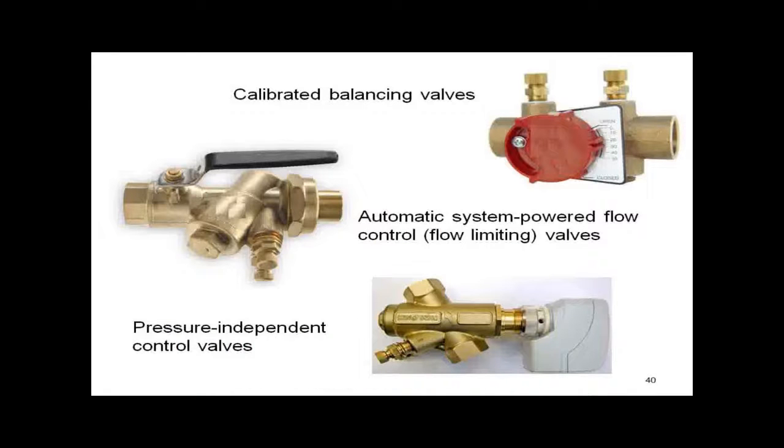So if I summarize this for everybody involved in this business, what we're saying is calibrated balancing devices, like a manual circuit setter type of device, a flow limiter in the middle, or a PICV, pressure independent control valve, at the bottom. Those are three different devices available to you, the engineer, or to the owner, or to the vendor, as acceptable ways that ASHRAE would let you balance the system and generate a report. That's the message I'm trying to give you. You've got to have some way to do this. You've got to have some device to help you do this balancing report. It's going to be required.